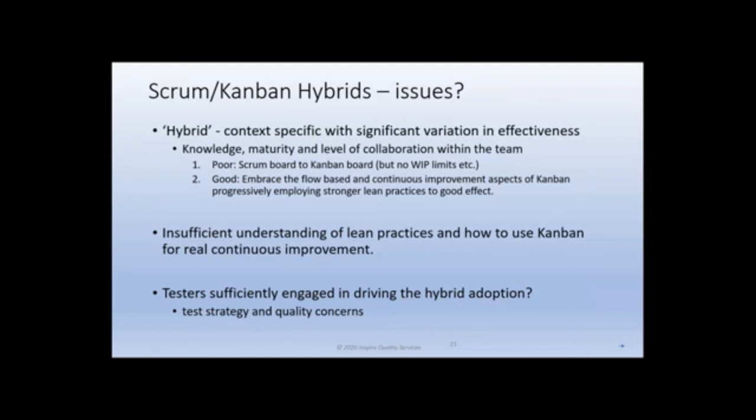And as a result, that creates risks and issues around coming up with an appropriate test strategy and has impacts on quality. Testers and testing should be proactive and very much driving the hybrid adoption rather than taking a back seat. Again, that's an issue and a concern.